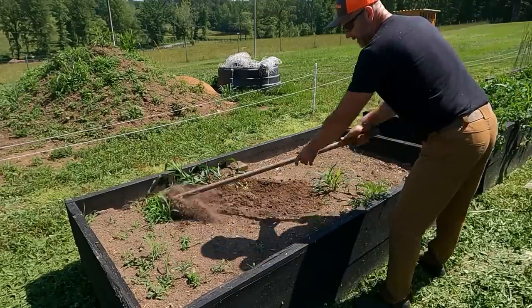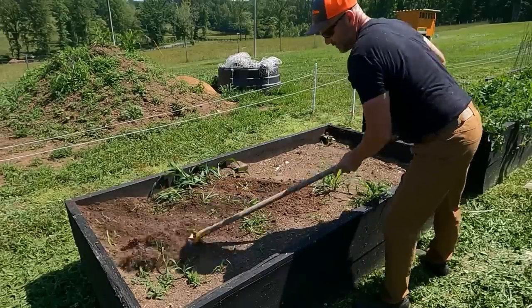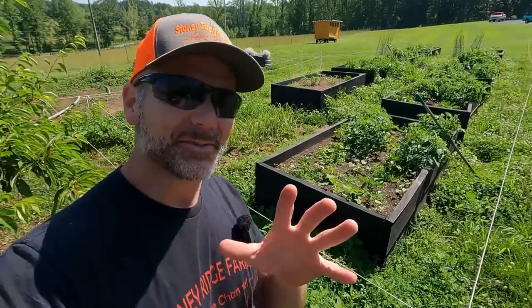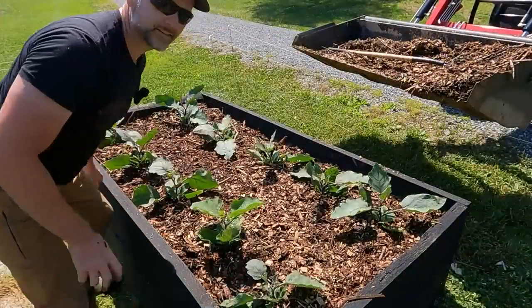Chop those roots up. This is a 4x8 garden bed, and you can see I'm prepping it in about a minute. Folks, today on the Stoney Ridge Farm Channel, we're gonna show you how to turn that mess into, bam! The garden's getting out of hand, guys.